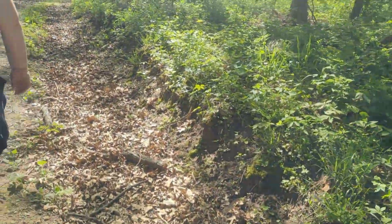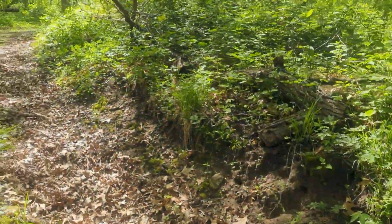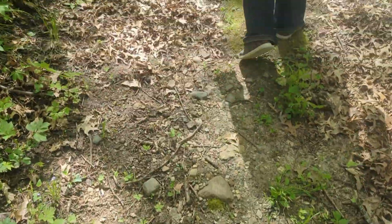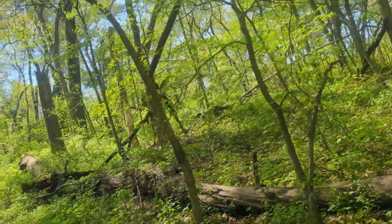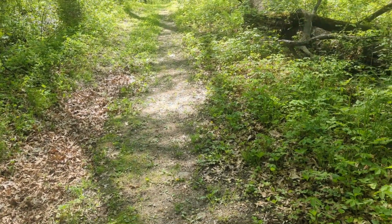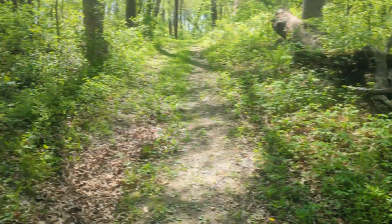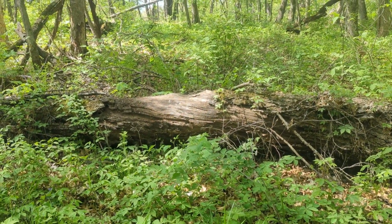Feeling the burn. I think that's a nice way to put it. Feeling murderous. I gotta get my heart rate back under 160. Under 160, she says. It's probably not that high. I don't have my watch on. We're just gonna let the body do body things here for a second.